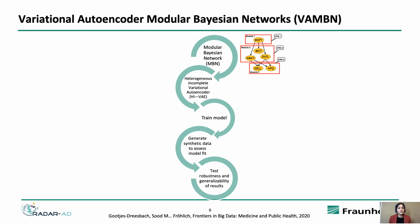So for example, here you see that there are these nodes which you can think about as features, and they are grouped in different modules. So the features which are in one particular module, they share same parameters and parents and conditional probability distributions. Now we want to see how the conditional probability of a particular module is represented. This is represented by variational autoencoder, which follows neural network architecture.